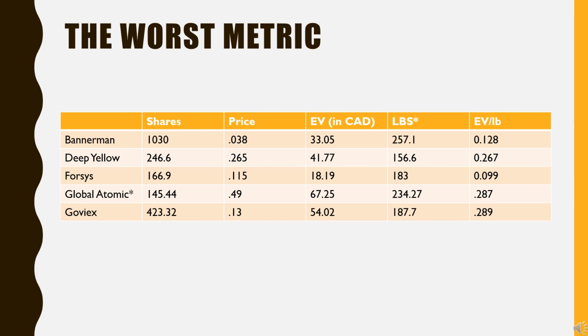going to start with what is my least favorite metric in the world, enterprise value to pounds. Really dumb because some pounds have a very low grade and some pounds have a very high grade. So looking at this in isolation is really not my favorite way of looking at it. But here I took the lowest cutoff grade for the Namibian, for Bannerman, Deep Yellow, and Forces, and I used the attributable amount of pounds. So if you own 95% of the project, you get 95% of the pounds. And so here is a comparison. And as you can see, the lower grade in Namibia is valued lower than the higher grade in Niger.